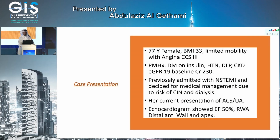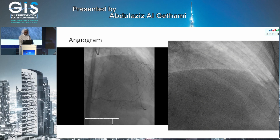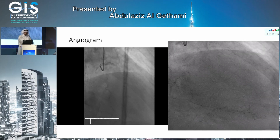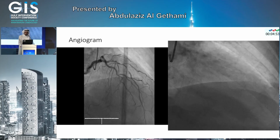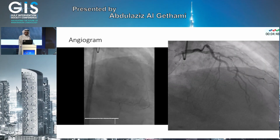In this case, you can do an almost contrast-free procedure also for the occlusion if you go retrograde. In this case, I will go retrograde mainly for this reason, not because it's impossible antegrade. Of course, you need viability to be confirmed at that point, however.